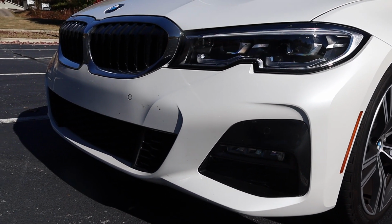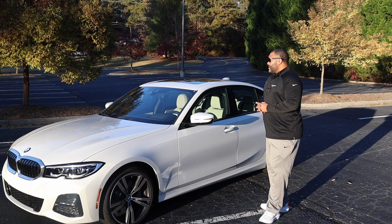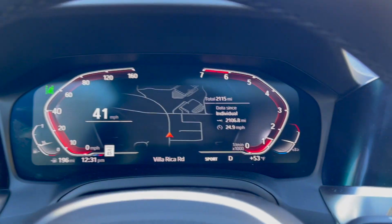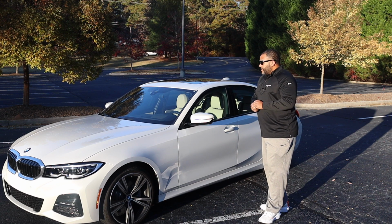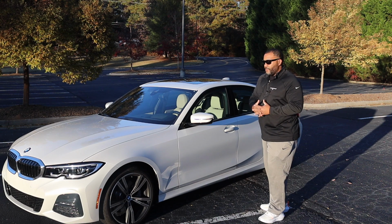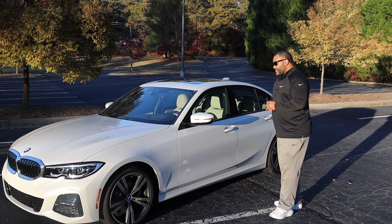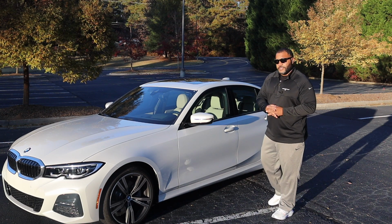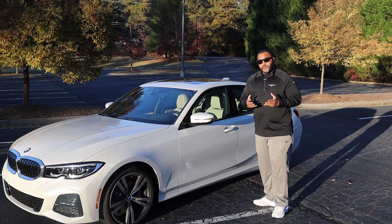I believe this one does have the heads-up display, so you can see in your windshield, kind of like a fighter pilot. You can see your speed and the temperature outside. It's just a lot of cool features on this bad boy. So let's take a look at the interior and see how it looks.